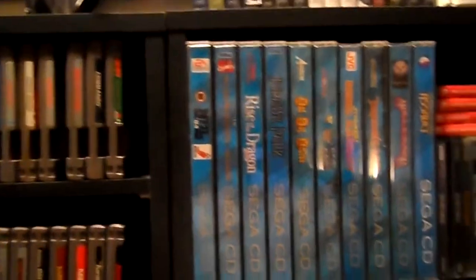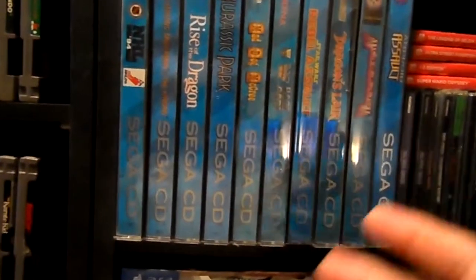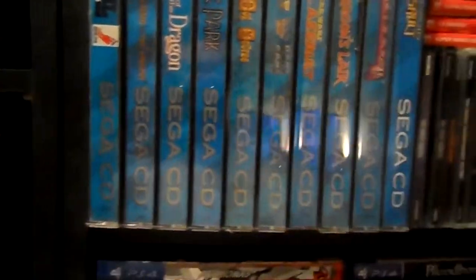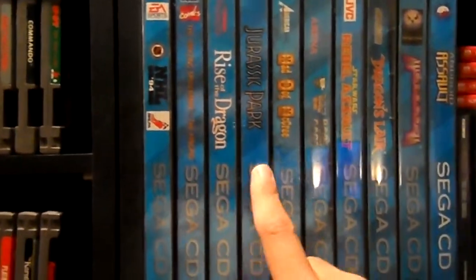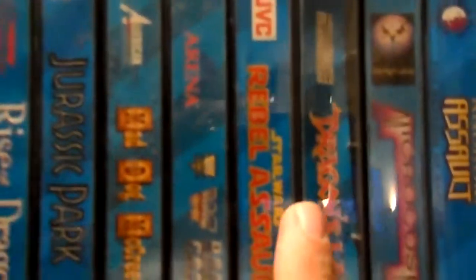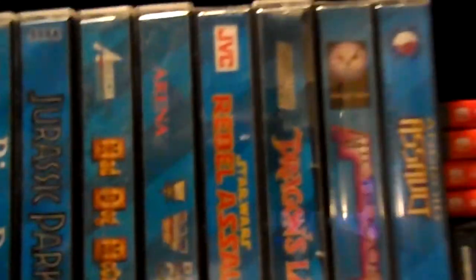And then we go to the PS1 games, original PlayStation games. And you go from down here, you go up here, and here's some Sega CD games. See, I don't have like an order of my games. They're just like all over the place. I just fit them where I can fit them inside my shelves. We got some Sega CD games. Here's Dragons Lair. Oh, I need to fix that. That insert's kind of off.